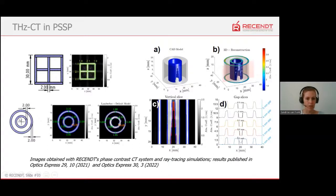Then at the bottom, you see these two cylinders with two different reconstructions. The one to the left is the one when we use the ray tracing simulations, and the one to the right is what we get if we don't use ray tracing. As you can see, the first cylinder, the outside cylinder, is actually rather okay, but the inner cylinder, we used to have measured 2.5 millimeters instead of 2. Using the ray tracing simulation, we got much closer to the 2 millimeters. So mostly we measured 2.1 millimeters all around.